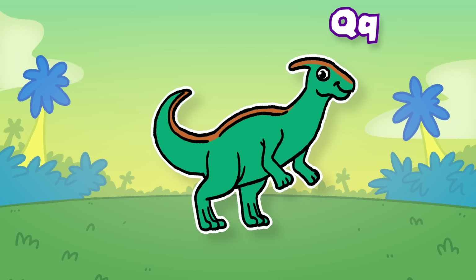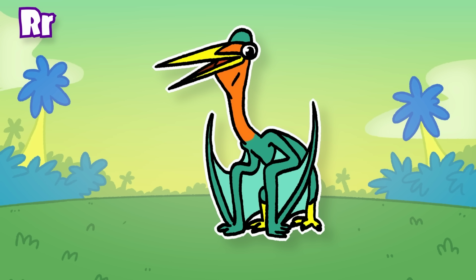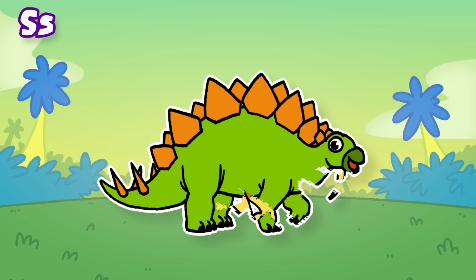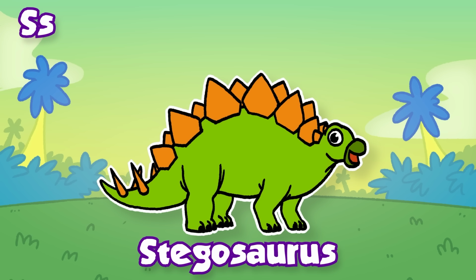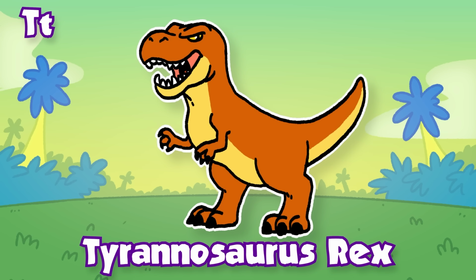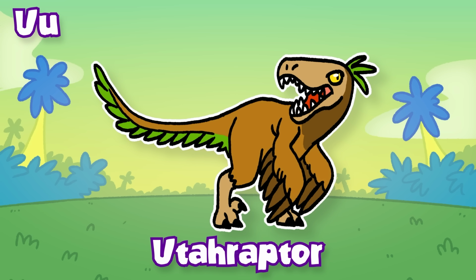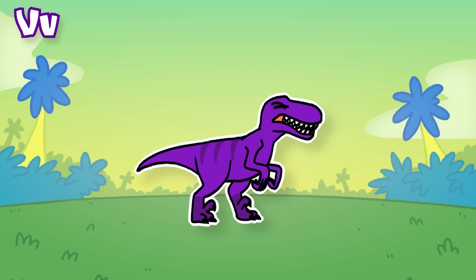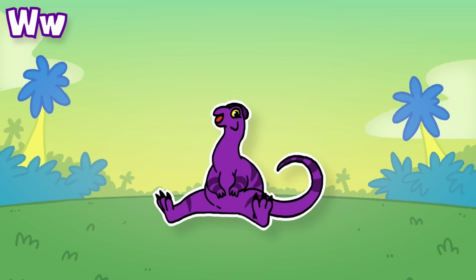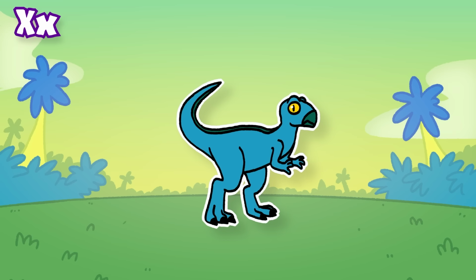P. Parasaurolophus. Q. Quetzalcoatlus. R. Ryotosaurus. S. Stegosaurus. T. Tyrannosaurus Rex. U. Utahraptor. V. Velociraptor. W. Bananasaurus. X. Xiosaurus.